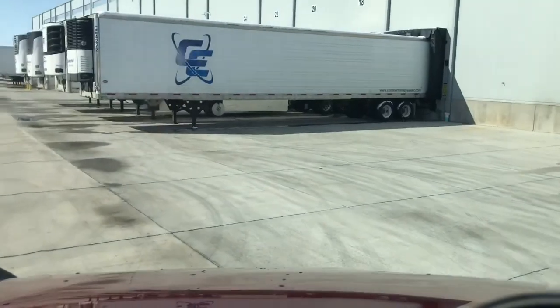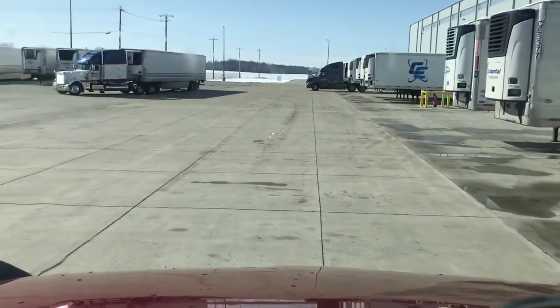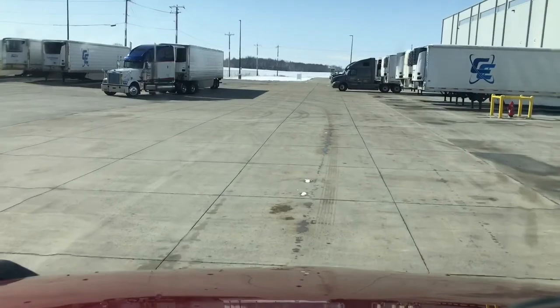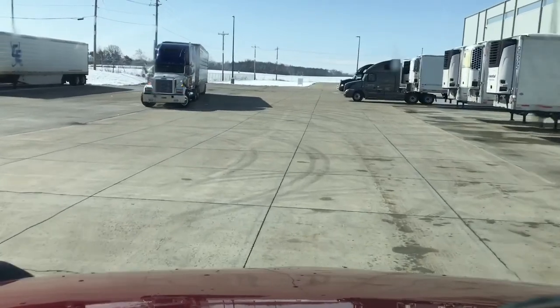Really wouldn't even need to scale it again because I've only got to take 700 pounds off of my drives, and yet I've got 2,000 pounds of allowance on my tandems, so we shouldn't have any issues.